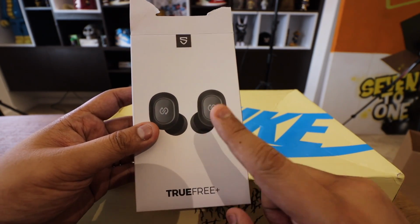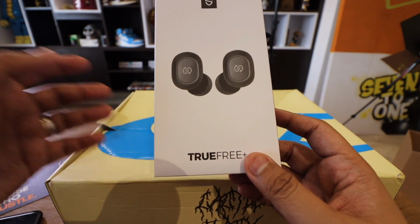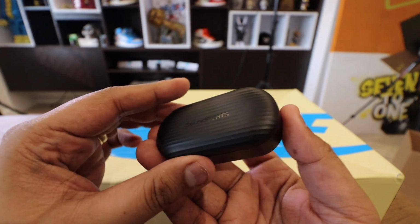I find it to be better than the AirDots, and I find it to be better than the Hailu GT1. And in overall build and quality, it also looks much better than those two. So this is, I hope that survived. This is what the Soundpeats True Free Plus looks like.